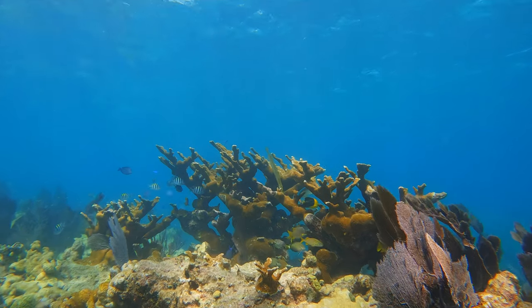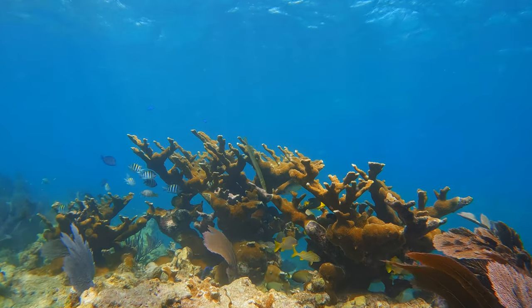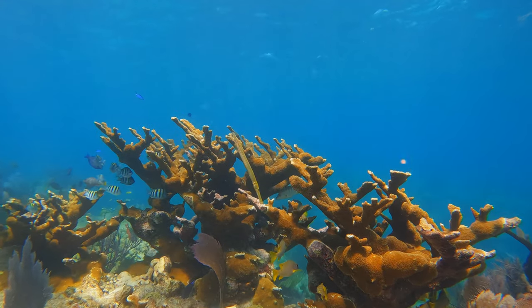This right here is an elkhorn coral, and in the 1980s, the elkhorn coral population actually declined 97% from coral bleaching, so it was really cool that we got to see this.